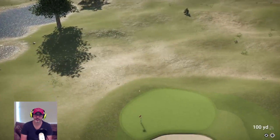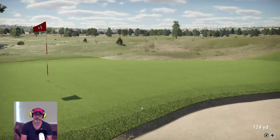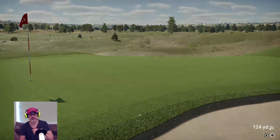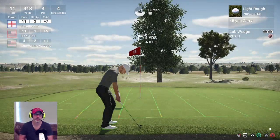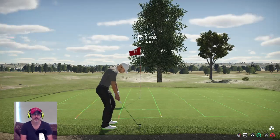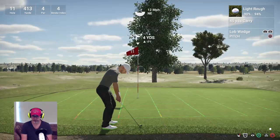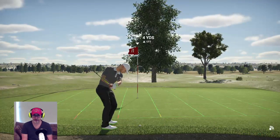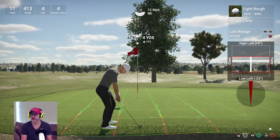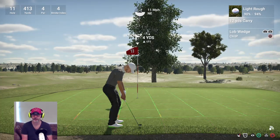I mean, it's not... Oh, that could be... Well, I was going to say that could be good, but it didn't quite get on the green. Yeah, I mean, I'm +7, Rich LP is +5. Vance is doing alright. He's only +4, so he's obviously got the measure of this. What is that? That's a pitch shot. We don't want a pitch shot. Are you crazy?